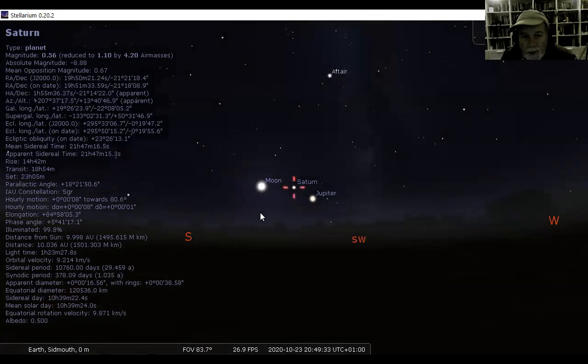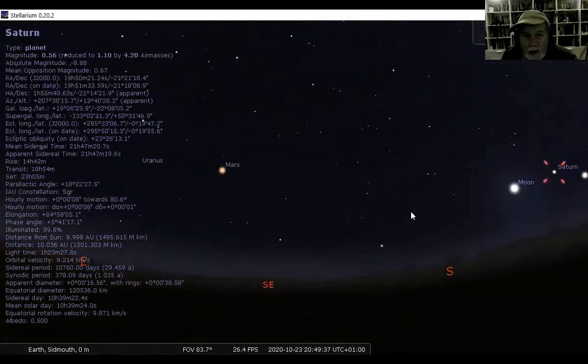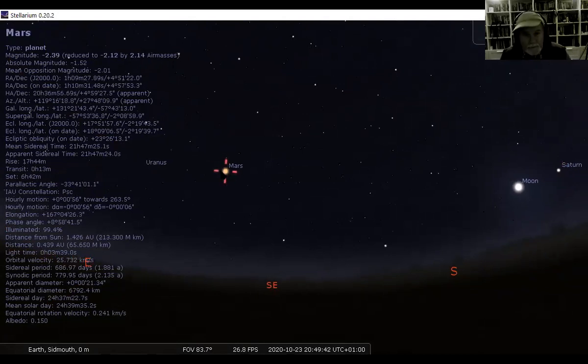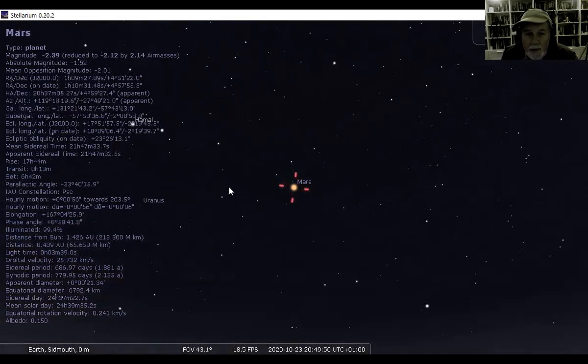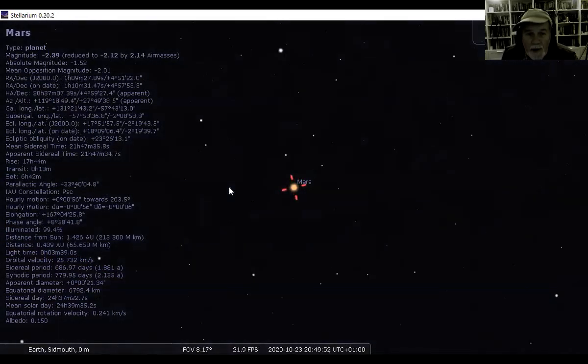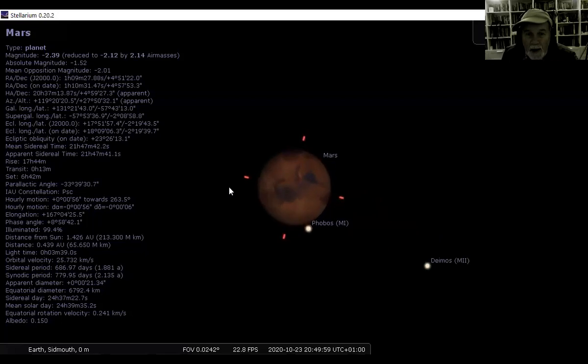Right, I'm now going to swing the sky around to the southeast. And here we can see planet Mars. You can see it bears down on us like a big bright red torch in the sky, a really bright light. Now Mars is red because literally the surface has rusted.